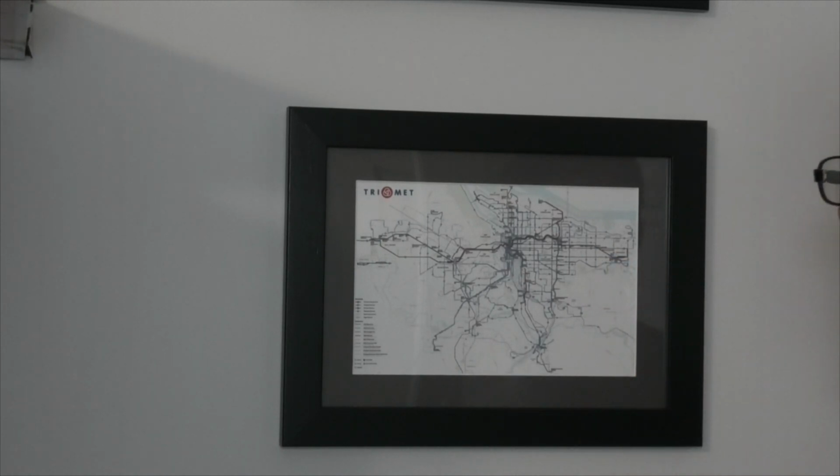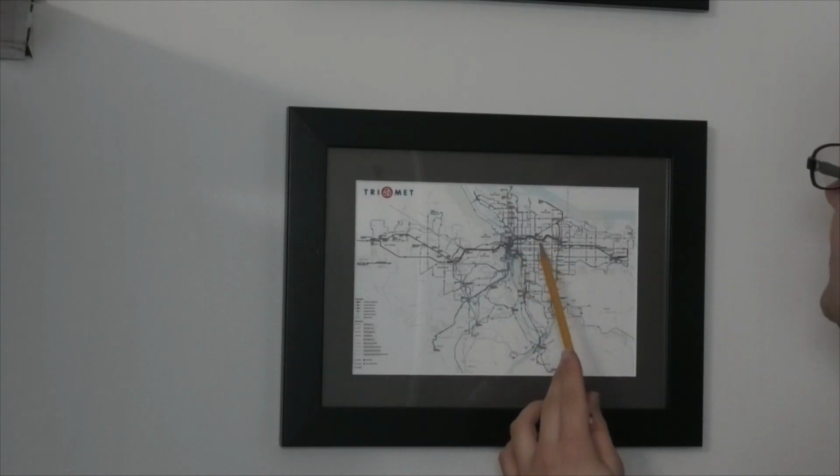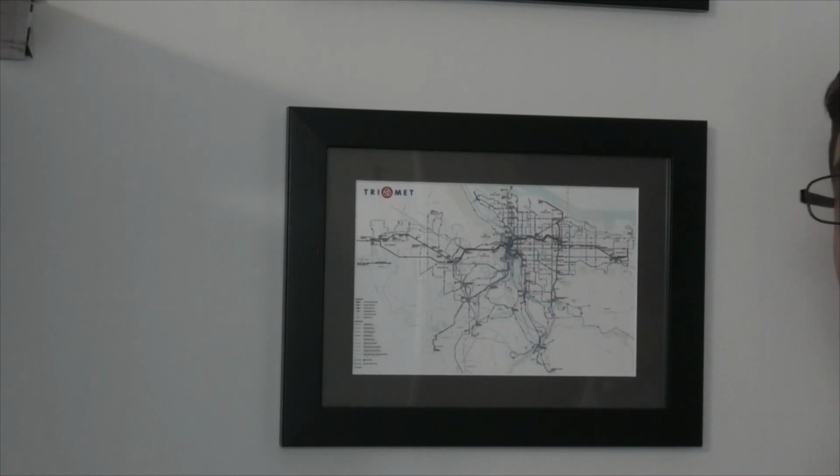Well, what I would do, I'd get to my MAX station and I would tap the card right on the reader at Goose Hollow and hop on the train. Now there are multiple ways of doing this, but let's just do it this way. I'll exit at Northeast 7th Avenue, which is in the Lloyd District on the east side. Well, there's no need to tap again, you just tap once because it's a flat fare system, so you just tap before you board. Okay, so I exit at Northeast 7th Avenue.